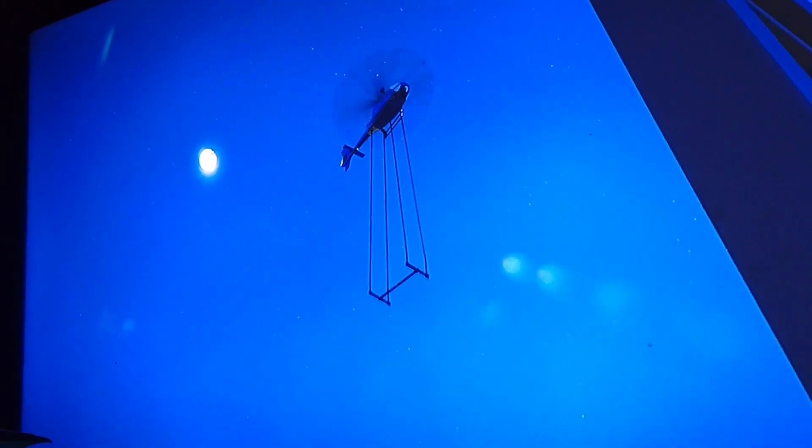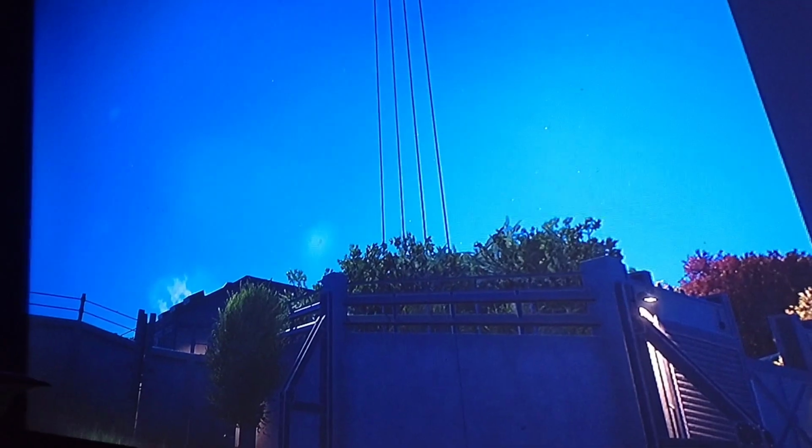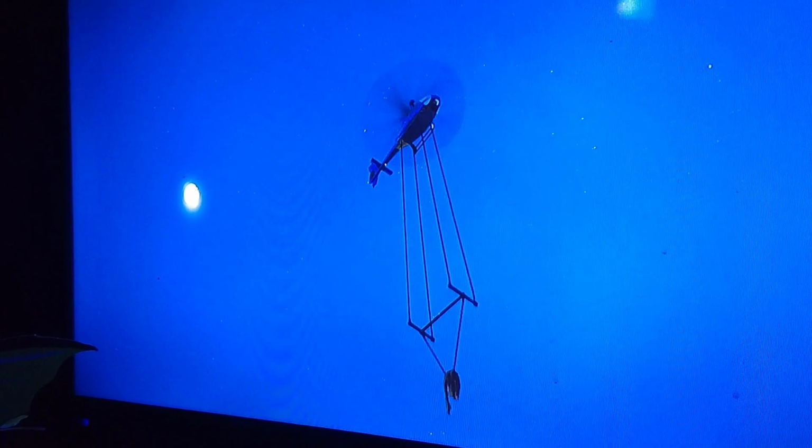In come the helicopters to take the new dinosaurs to their new home. Are you able to guess what dino? A Pyroraptor pack is being transported to their new home.